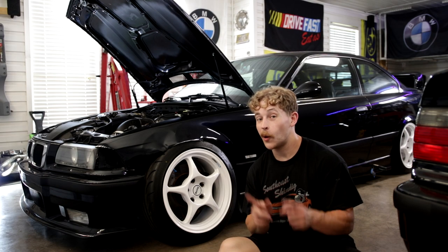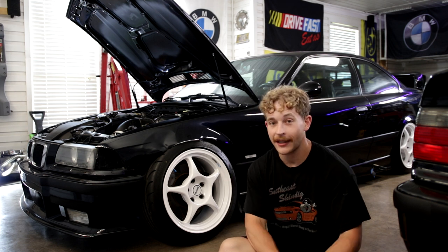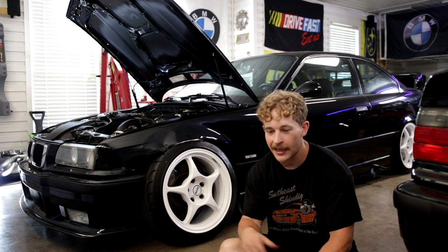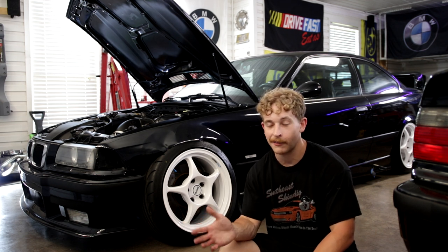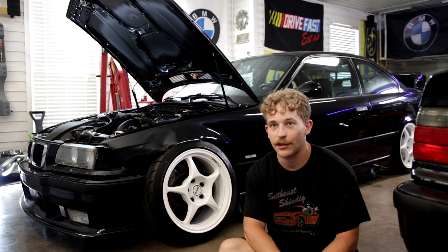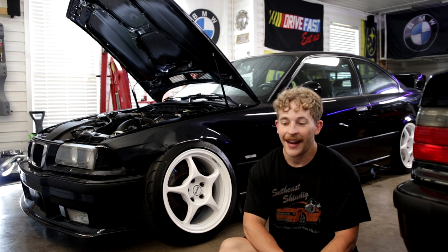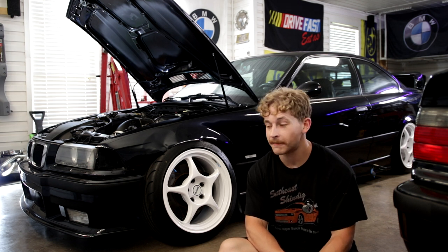I want to put a 1JZ in this M3. And I'm not just talking any 1JZ, not an NA 1JZ-GE, none of that crap. Not even a non-VVTi like we got here in America in the Mark III Supra. I want a VVTi 1JZ out of like a JZX110. And I found one, and I have a deposit down on it.